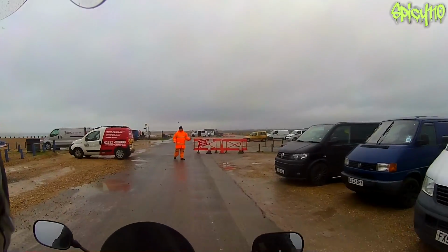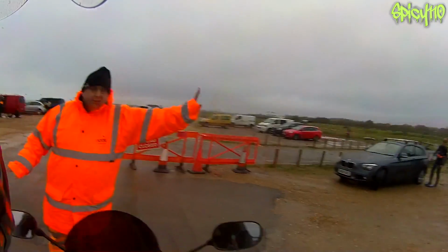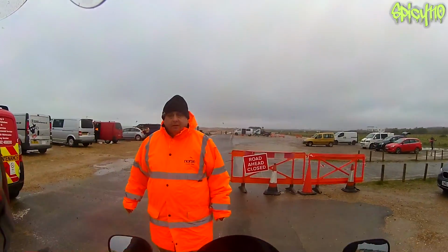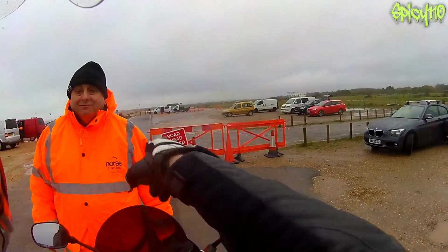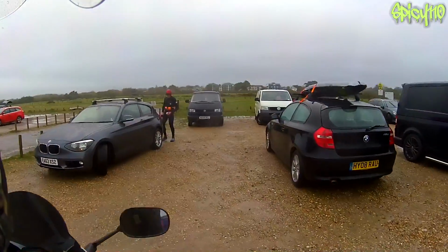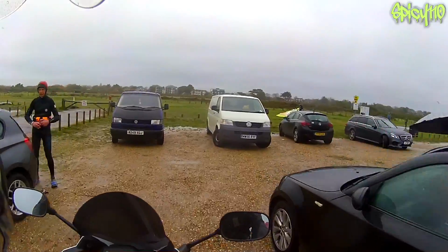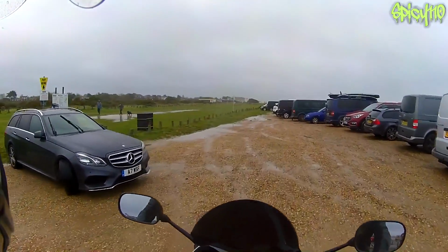Not going over there. What? What? Car park's closed. There's only parking here, sir. Yeah, I was going to say I'm going to park in there. Sorry? I was going to park in there. Oh, yeah. Because this is road closed there. You wouldn't believe how many people have tried to get by. Oh, no worries. I wasn't going to drive straight through him.